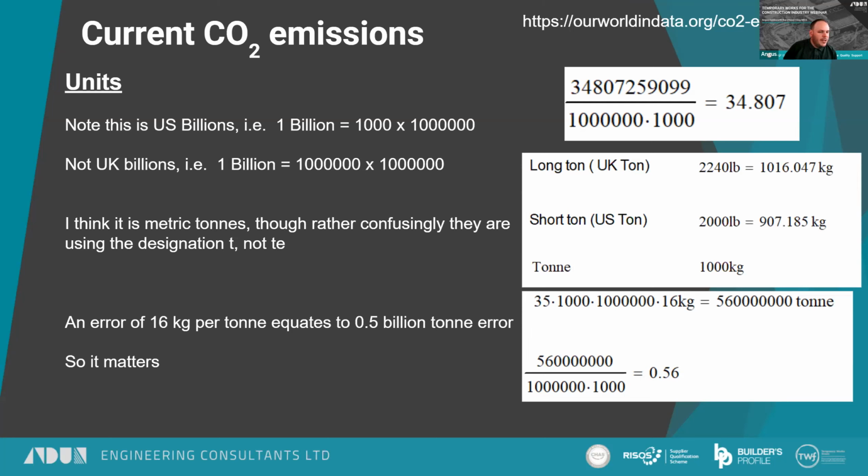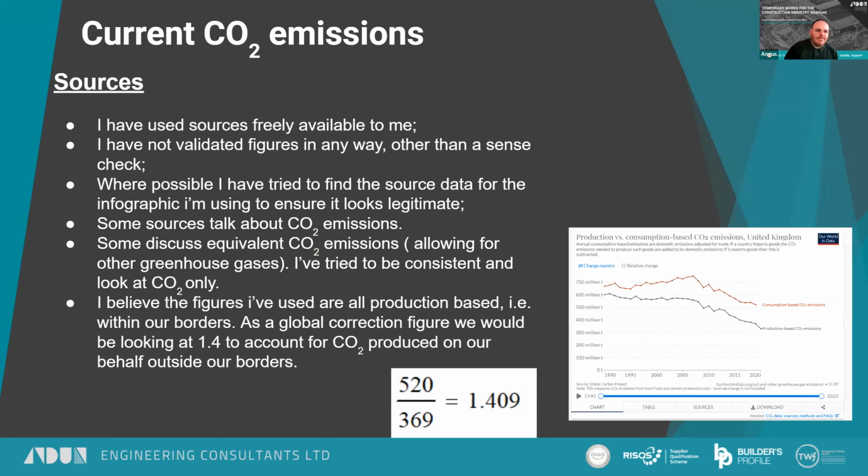Then the next question that comes up is, are we talking metric tons or American tons? Again, doesn't seem much of a difference between a US ton and a British long ton and a metric tonne. But when you're talking about 34 billion tons, it makes one hell of a difference. If we're talking a 16 kilo error, i.e. between a long ton and a metric ton, then that equates to 500 million tons of CO2. So it's quite important that we get our units right. And from everything I've seen and managed to track down, I think it is metric tons we're talking here. So that's kind of set the scene.